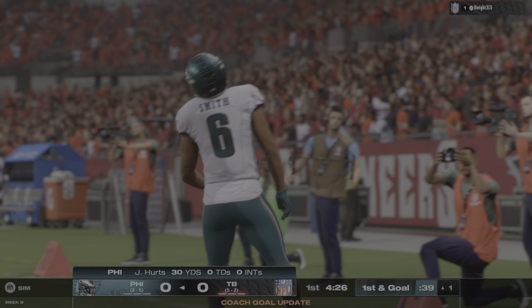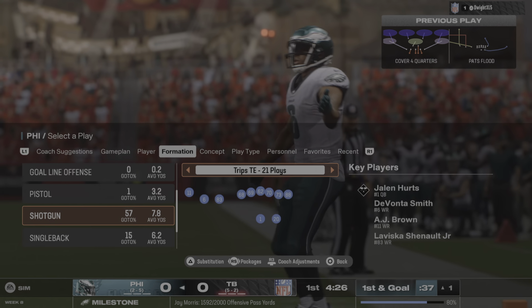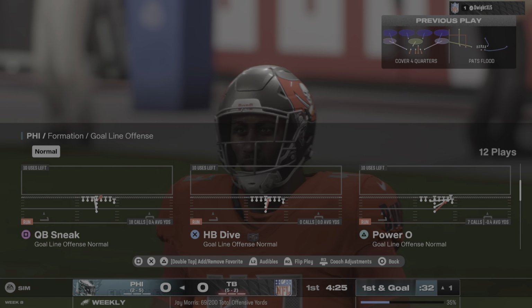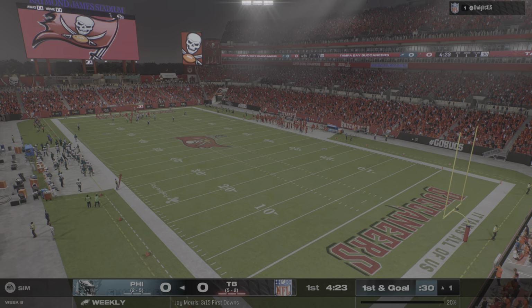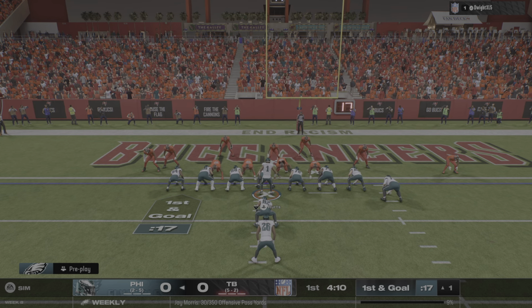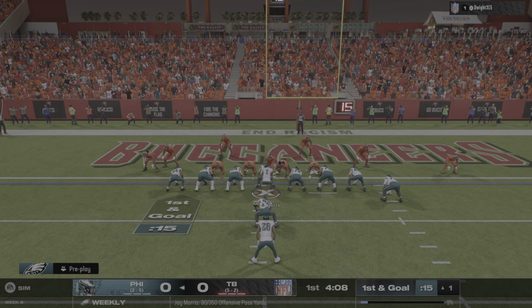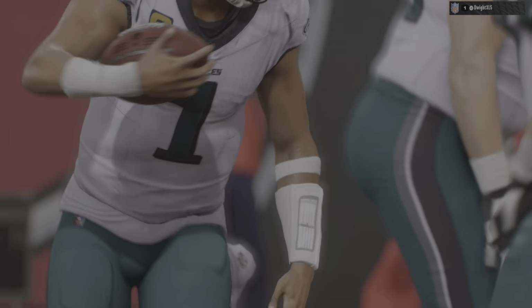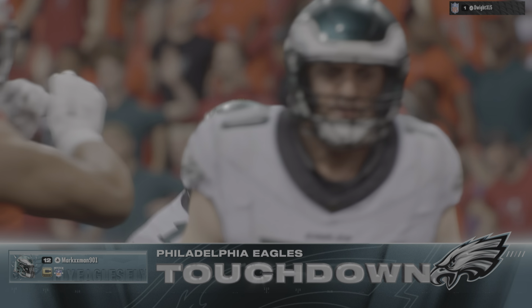And they've established a great balance so far. Running, passing, doing what they want on offense. Another nice gain. That's now 30 yards between those last 2 plays. 1st and goal, a chance for an early statement here on the road. On the sneak, it's Hurts. And he'll get in. He's over for the touchdown.